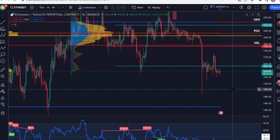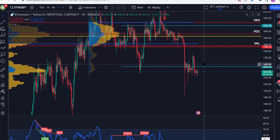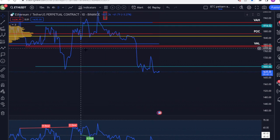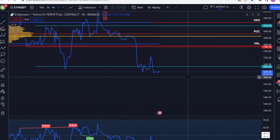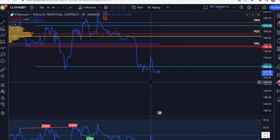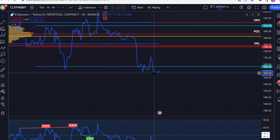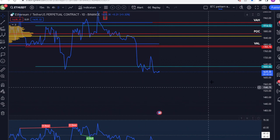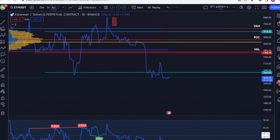Ethereum, on the other hand, is below that 1666. It's struggling at the 1666. Now, as long as we're below it, it's a big problem. But we're ranging at it. That might be giving us a clue. We're getting some kind of divergence. Lower lows over here and higher lows. That's bullish div on the daily.